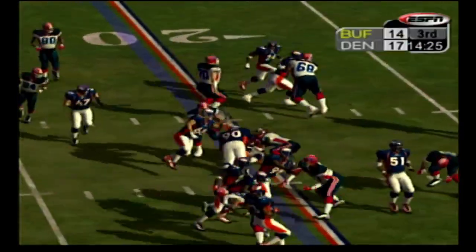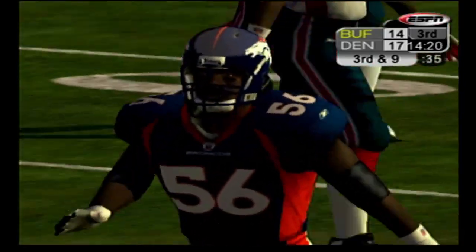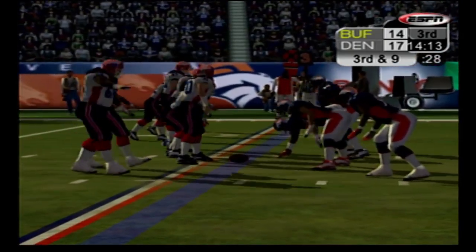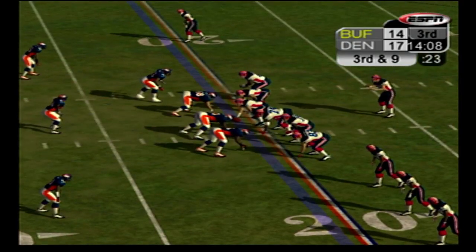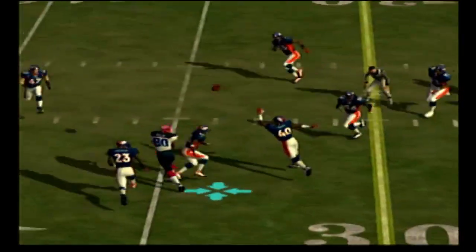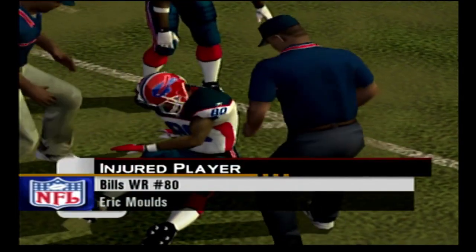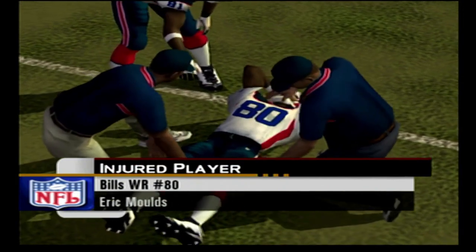Henry gets the call again, and he searches for a hole. Back down at the 21. Wilson with the tackle. Third down. Bledsoe rifles it out left side and it's off. Incomplete. It looks like we've had an injury down on the field. As soon as we hear anything, we'll be sure to pass the information along.